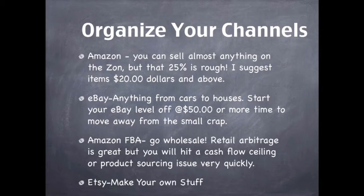But you want to proportionally increase the value of your inventory. You may have the same sell-through rate, but your profits are going to be much higher.